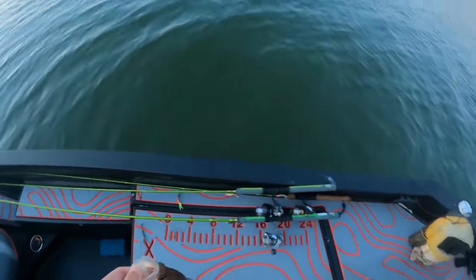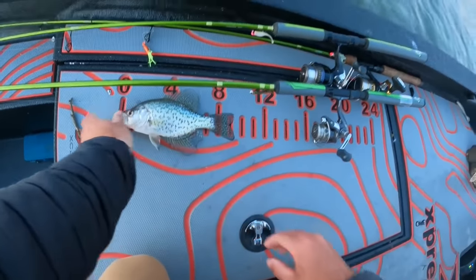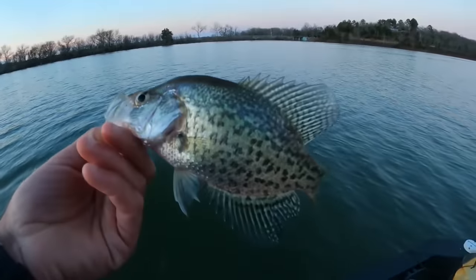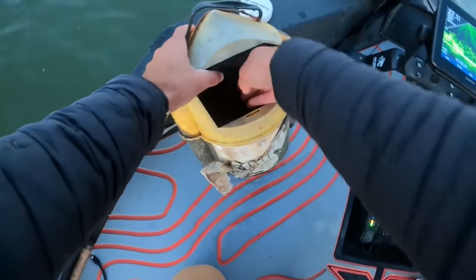You measure him on this thing. I think he's actually not going to be a keeper. This might be our first small guy. Yeah, he's only 9 inches. Oh. Only a 9 incher, so we'll send him back. They gotta be 10 inches in this lake. Let's get you a live minnow, Jay.